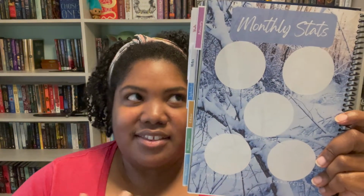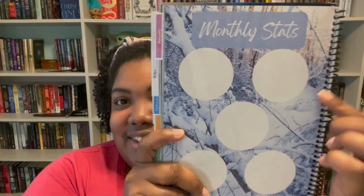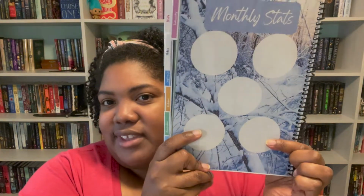And again, I was going for aesthetics more than readability, but I have these different boxes. The first one is pages read, because I thought it would be fun to see how many pages I'm actually reading every month. Then this next one is books read, this middle one is number of books that I bought, this one down here is number of books that I unhauled, and this last one is number of books that I DNF'd.